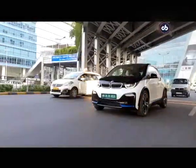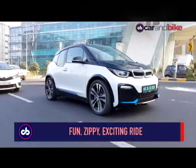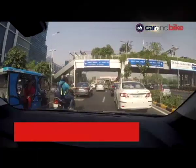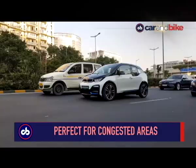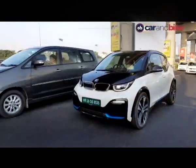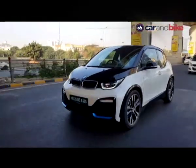The car is nimble, agile and surprisingly fun even in city traffic. And that's the part it's meant to play. In a city like Delhi or Mumbai, even with the mind-numbing traffic congestion and jams, an over 150 kilometers range on a full charge could work out.